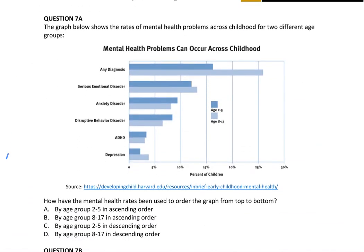Okay, next. It says, how have they been ordered? Just by looking at it, I can tell that it seems to be the darker one. It seems to be going from top to bottom, but the darker one is getting smaller. So that means it's in descending order, age 2 to 5.